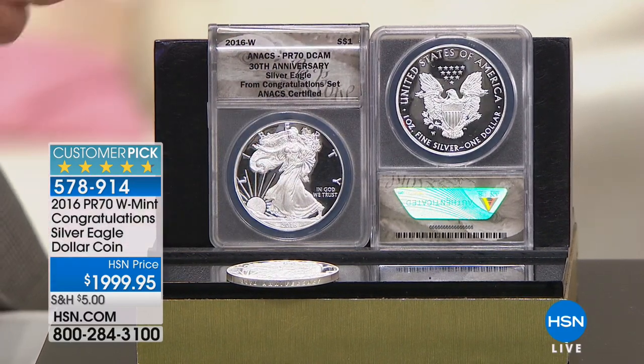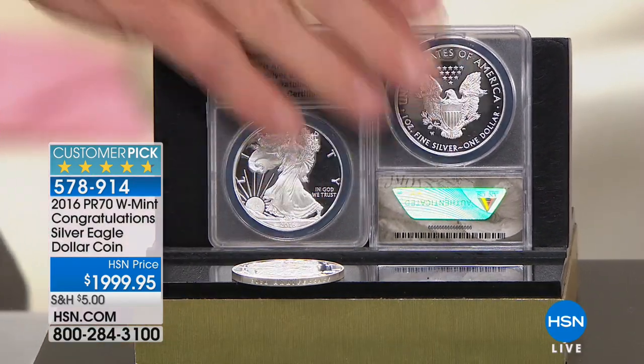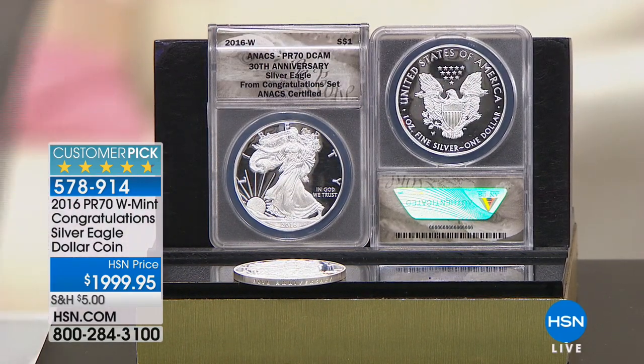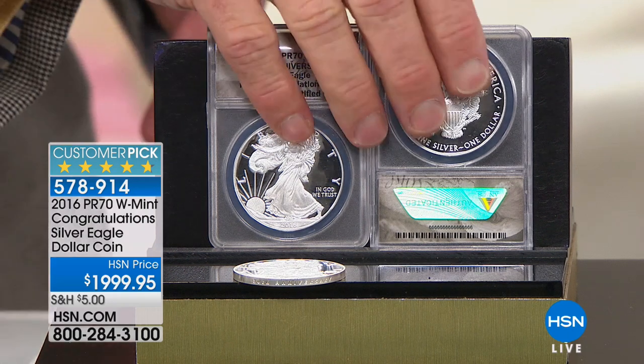It is a customer pick. Absolutely. It is the 30th anniversary. It is a sold out limited edition, just back in stock since January. And like I said, the king of the American Silver Eagles, the rarest American Silver Eagle by set subset.